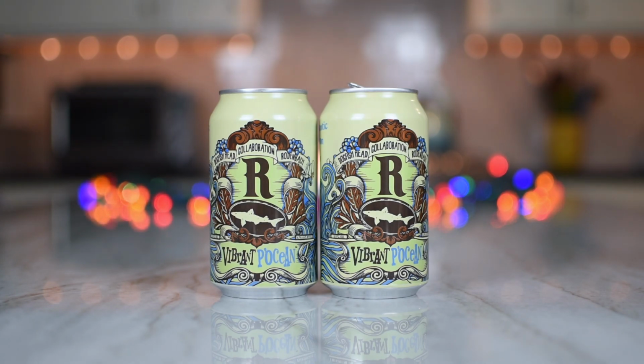I was a little bit afraid this would be a little more like a sour. It's not super strong. It's pretty subtle. But it's not like that. This is very, very approachable.